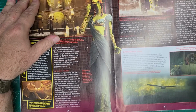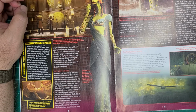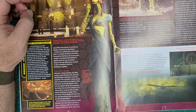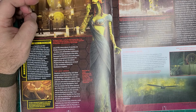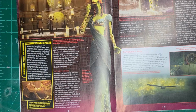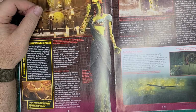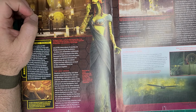The Jedi Order. However, a long-standing and deep-rooted schism between the Jedi and the Bardotans had grown over the centuries. The inquisitive nature of the Jedi was perceived as arrogance, even disrespect by the Bardotans. Such was the disdain felt by them towards the Order that even the presence of a Jedi on their world set the normally placid inhabitants on edge. Trust was hard to find, despite the fact that the Jedi themselves had no quarrel at all with the Bardotans.